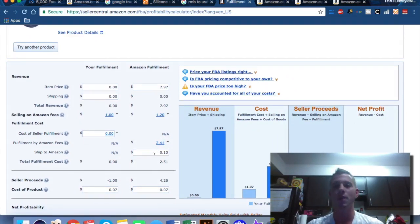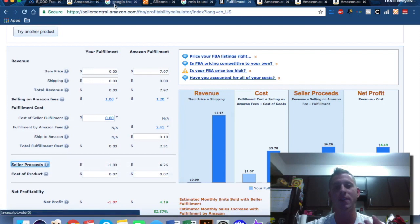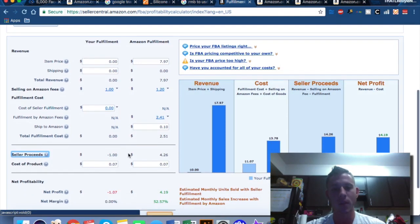I like to use about 1 to 1.5 times the cost of product just to be safe. It's usually going to be a little bit less than that, especially if you ship by sea. So we're going to go 0.07 for cost of product that we just calculated using our RMB to USD currency conversion. So 10 cents to ship, 7 cents per unit, selling at $7.97.